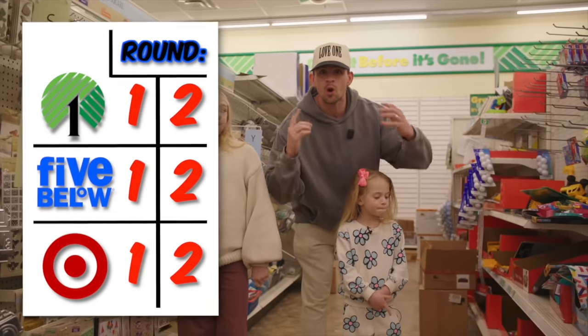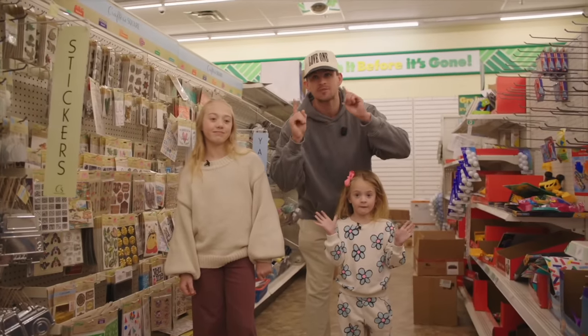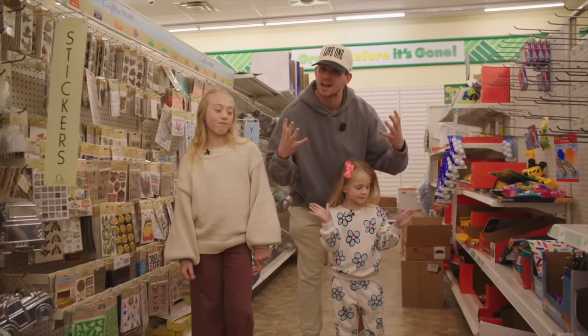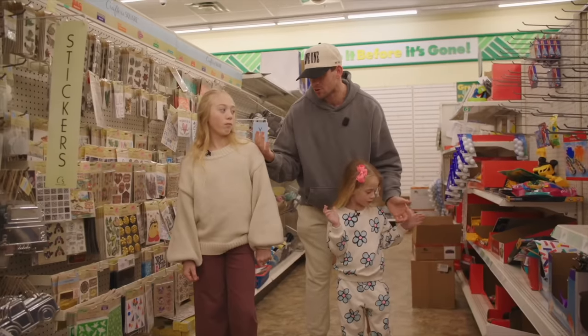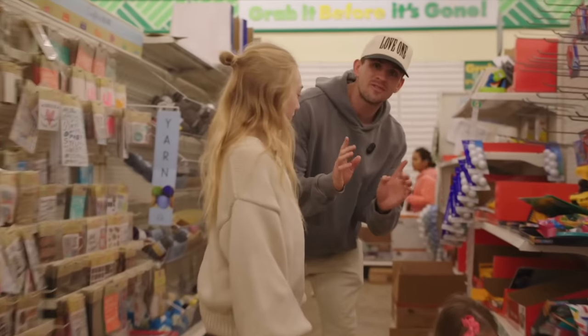Okay guys, so we're gonna do 2 rounds at each store. The first round, you have to use only your hands, no basket. The second round, you are allowed a basket, but it can't be a basket from the store, it can't be a cart, it has to be a basket that you can actually buy, so you gotta get creative with it, okay? Everly, you can help her. Posie, you ready? Yeah. First round starts now. Start carrying stuff. Oh, and also, if you drop anything, you lose everything.